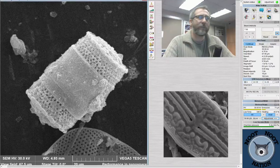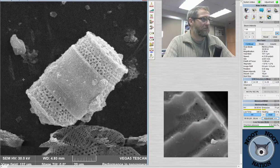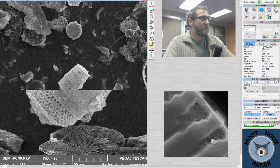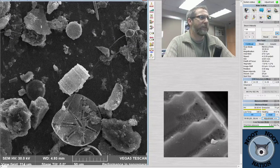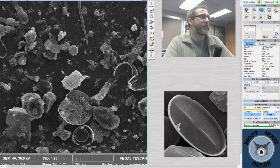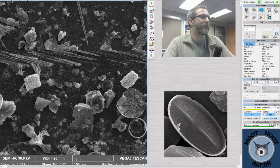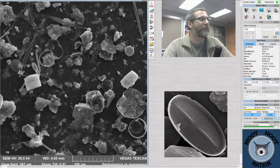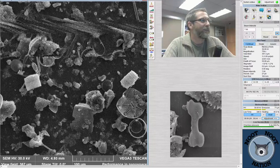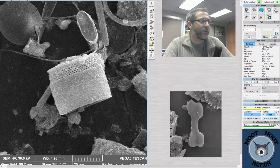I'm not totally sure what this one is. I don't know. That one's a Thalassiosira. This might be a Thalassiosira, actually. Just a really drum-shaped one. When they start to get little, they can make drum shapes instead of these sort of cookie-shaped ones that they are typically in. Some more. Girdle view, same thing. Kind of drum-shaped.